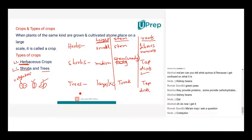It is also seen that plants which are dicotyledonous have fibrous roots. Do you know what fibrous roots are? They don't have a main root. The roots originate from one point and then go all over as roots. This is known as a fibrous root. Sorry, I just said the opposite. Dicotyledonous plants always have tap roots.